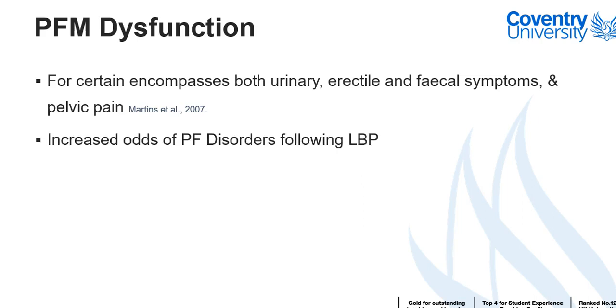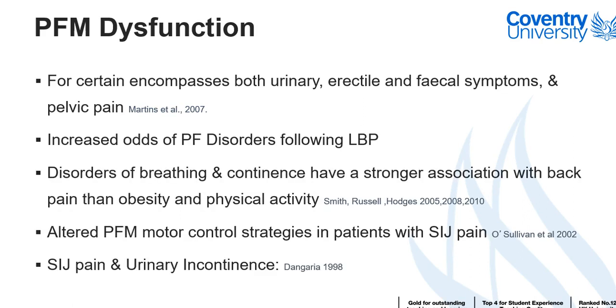So for pelvic floor muscle dysfunction, what we're really looking for, to re-emphasize, is: are they getting pelvic pain? Are they getting urinary, erectile, bowel symptoms? We've talked through this a bit already, that these patients tend, it's a bit more common. So if you're getting patients with low back, hip, pelvic pain, ask the questions. Because we know from Paul Hodges' research that pelvic floor dysfunction is very common with back pain. And we know in patients with sacroiliac pain or pelvic girdle pain that pelvic floor dysfunction is common.